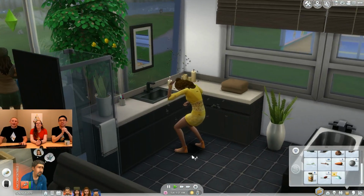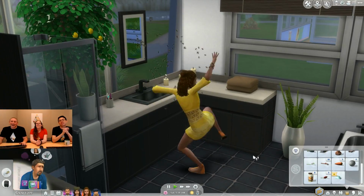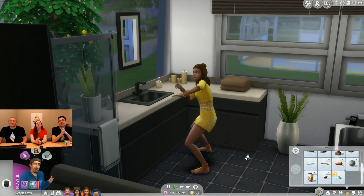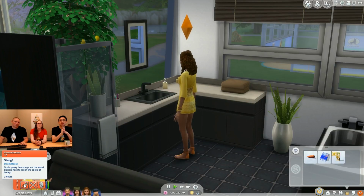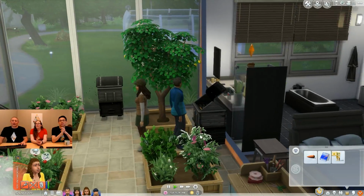Oh no! She's in the kitchen and the bees are there. No, okay, it's a bathroom. She's like, wait, what was that? What happened? So then she'll get this little stung buff. Not too sad. This is a horrifying house.